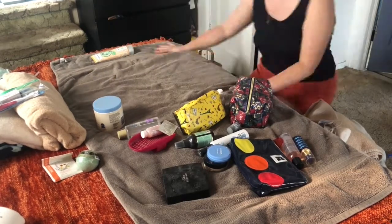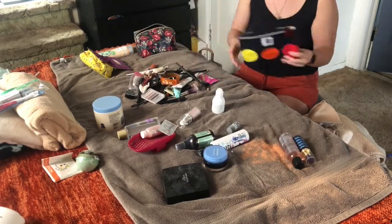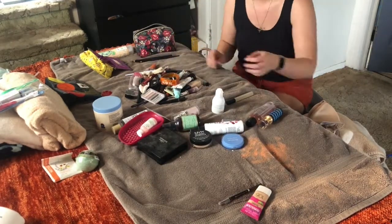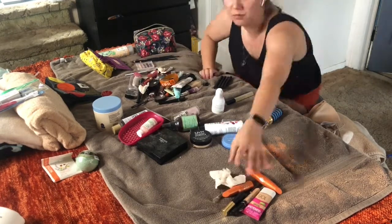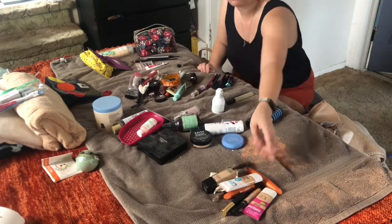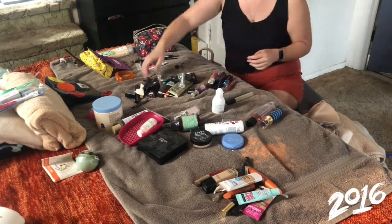Now we're back to one of the final steps of our decluttering, which is miscellaneous large toiletries and makeup. So if you know me, I'm not a huge makeup wearer. I tend to have my go-to routine, whether it be day or night, it's always the same. I'm not huge on experimenting with makeup. So some of the products that I'm going through here, I've had since mid-college. So it's time that I get rid of them.